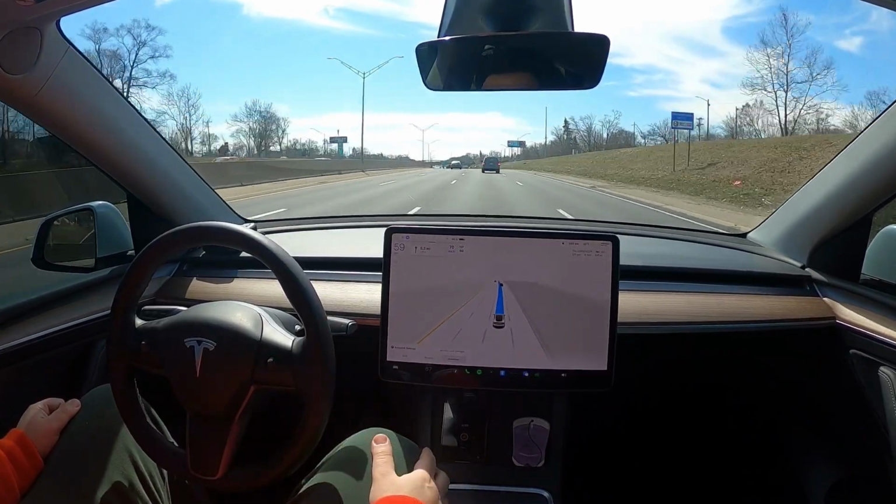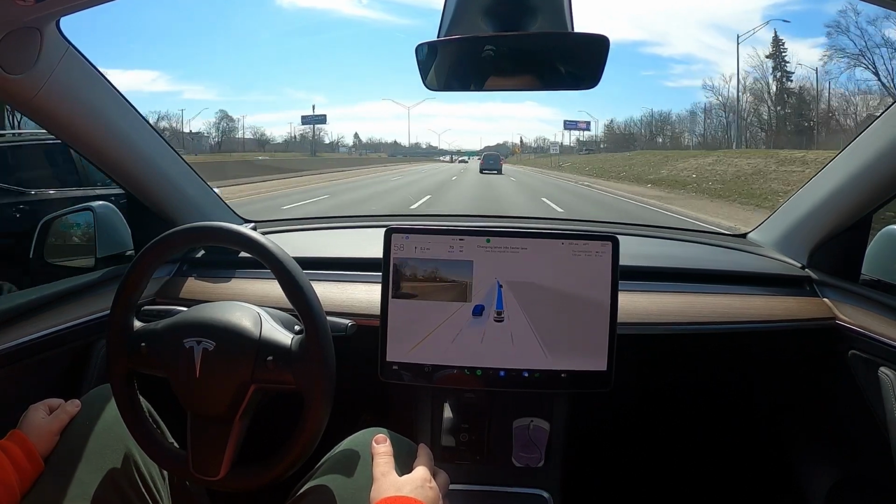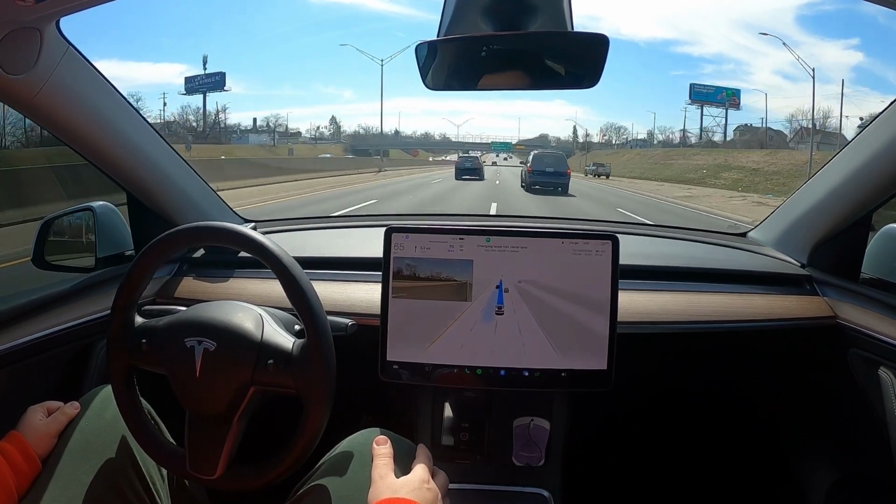Let's change this to assertive real quick and let's see what happens. Okay, so once I change it to assertive, it really wanted to transfer into that faster lane.